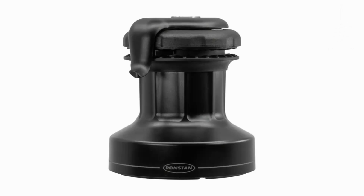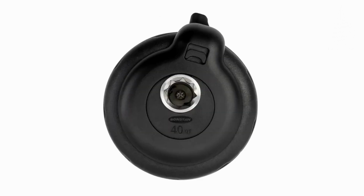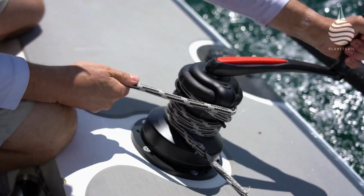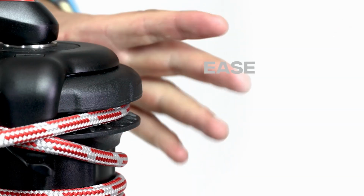The self-tailing winch. What more can be said about a device that's been with us for around 50 years? Well, according to Ronstan, we've been missing a trick for decades. Because their new Orbit winch is not only a very clever piece of innovative thinking, but could change the way we handle our sails. The benefits of a self-tailing winch are obvious when you're sheeting in, but easing out is more tricky and often requires the winch handle to be removed.